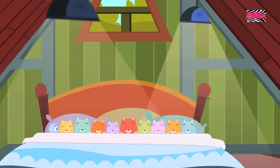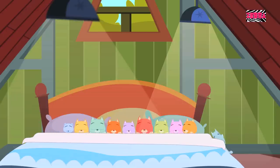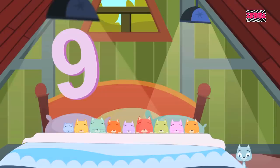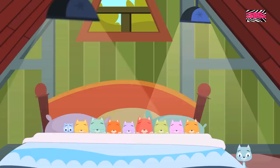Said, roll over, roll over. So they all rolled over and one fell out. Nine, nine. There were nine in the bed and the little one said, roll over, roll over.